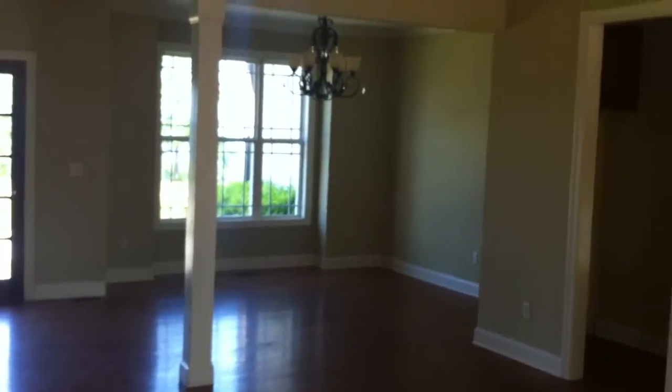All the windows let in plenty of natural light. Gas fireplace here with space for your TV or whatever above. Another view of the front door, formal dining room. The family room is also open to the kitchen with this pass-through right here.